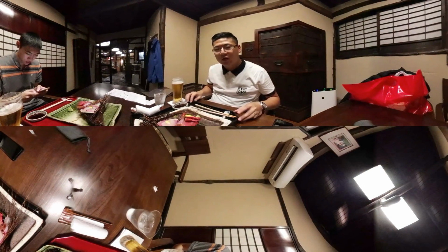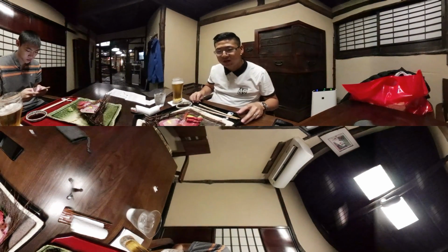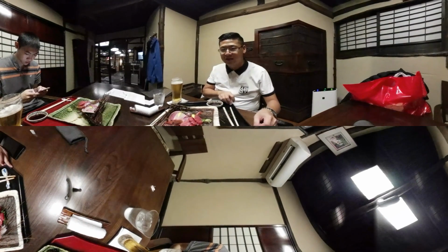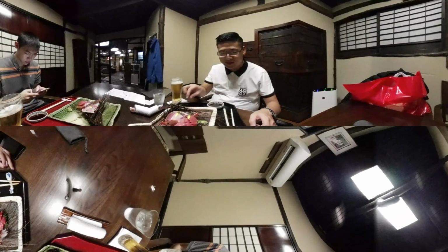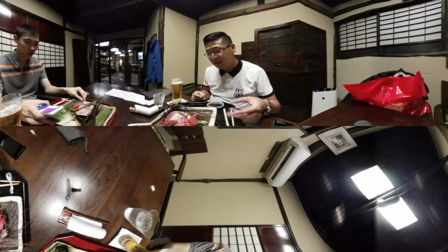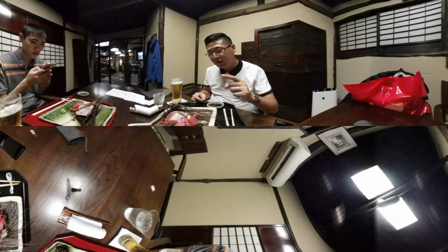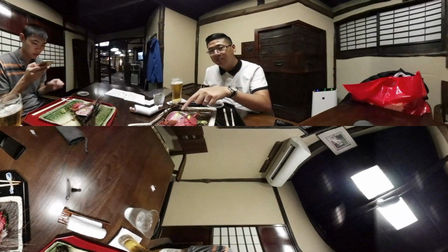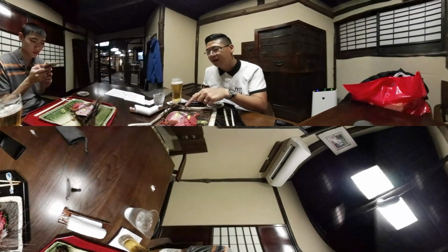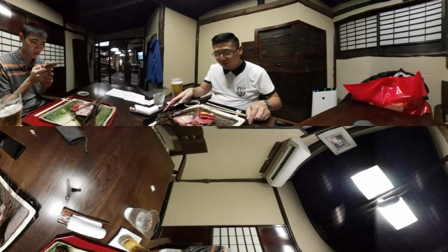So this is the third course. I'm gonna turn it toward you so you guys can sort of see it. The presentation is out of this world. There's this twig woven half basket sort of thing, and it's a sashimi course. You have tuna right here, in the middle is button shrimp, and at the end here is greater amberjack. So we're gonna go right in. This looks like really fresh sashimi. Really excited for this course.